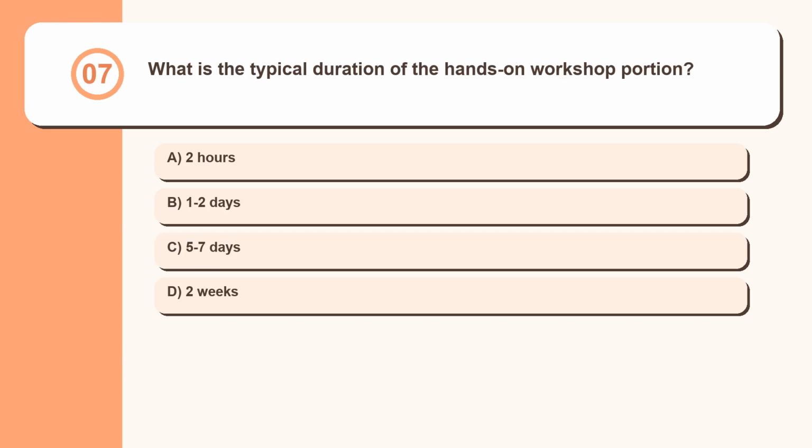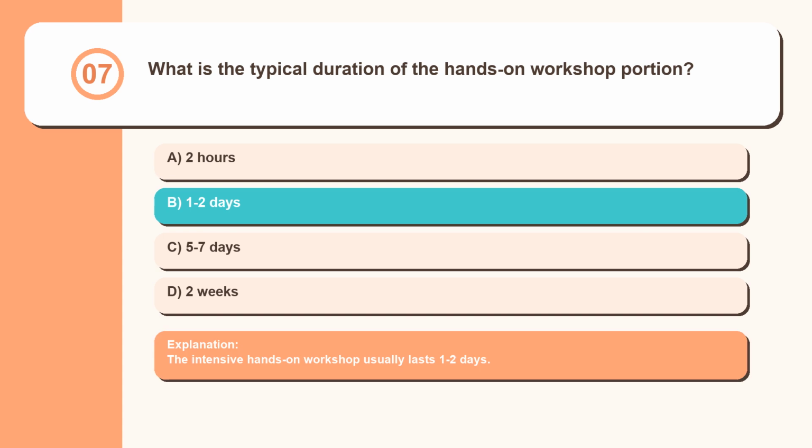Question 7. What is the typical duration of the hands-on workshop portion? 2 hours, 1 to 2 days, 5 to 7 days, 2 weeks. The intensive hands-on workshop usually lasts 1 to 2 days.